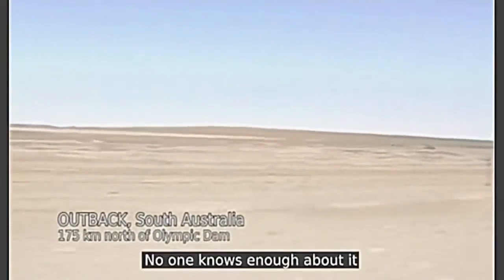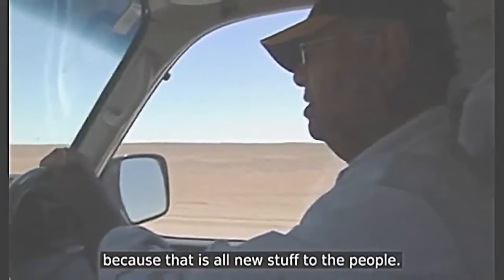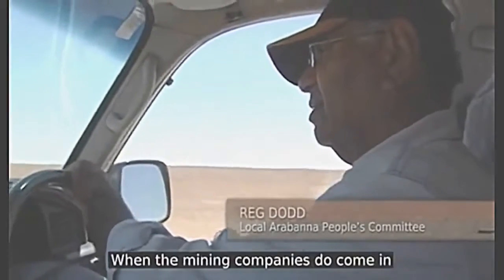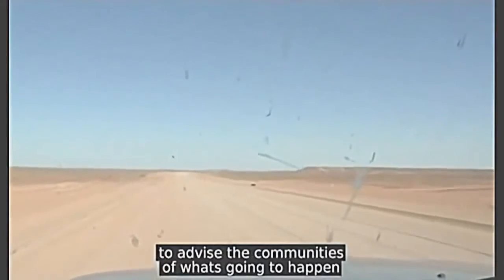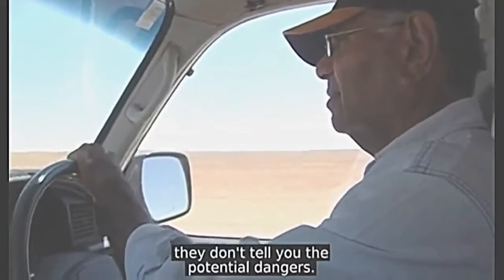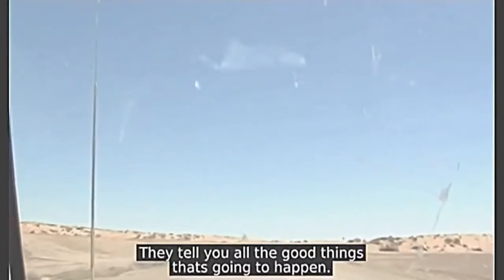No one knows enough about it, especially up here. They're not familiar because all that stuff's new to the people that are living within this area. And when mining companies do come into the towns to talk about and advise the communities of what's going to happen, they don't tell you the potential dangers of that mining. They tell you all the good things that are going to happen.